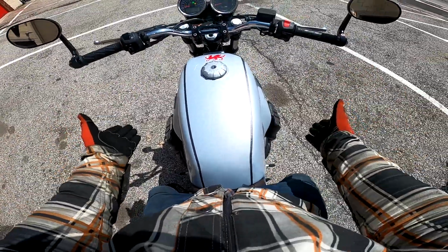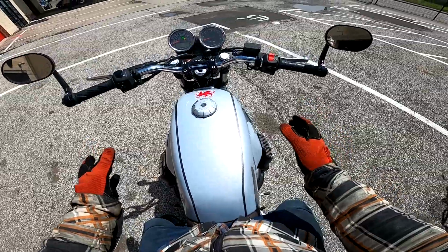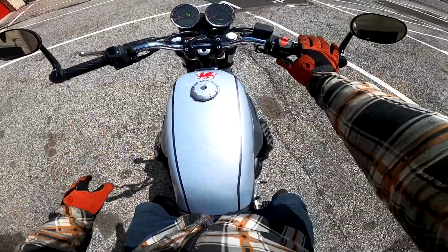Okay, so we got the horizontally mounted, 90-degree V-twin. When I turn this on, it will shake to the side.